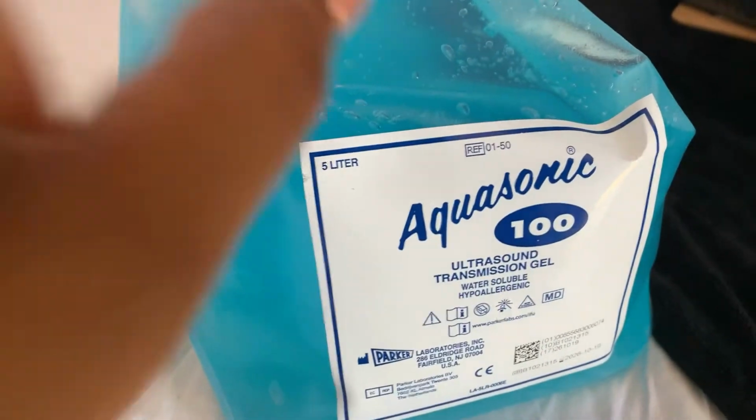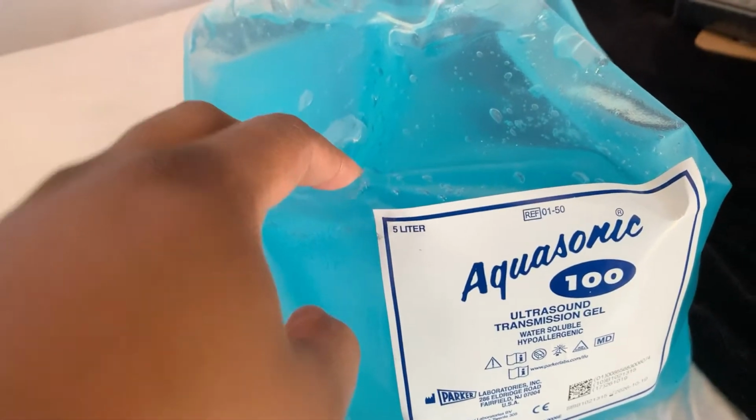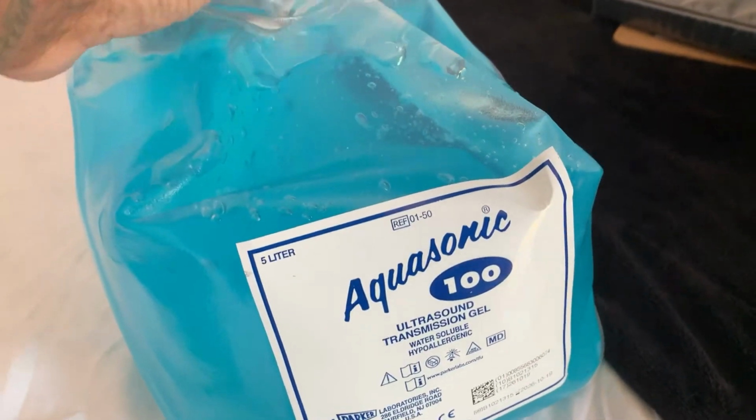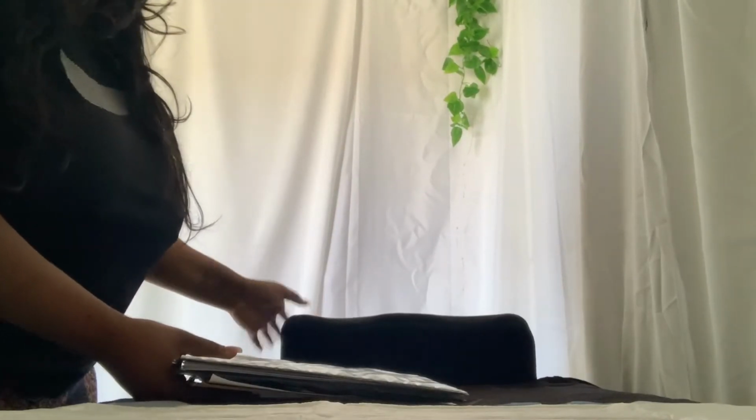This comes in handy, y'all. This huge ultrasonic gel lasts me about 3 to 4 months. If you don't know, this is on Amazon and it's a really good thing to get. I also use this to prop their legs up, so I usually just leave this at the end of the bed.